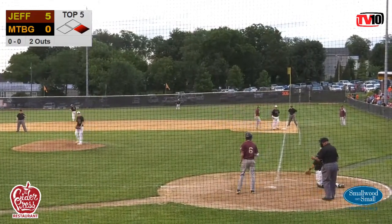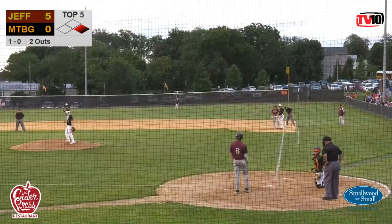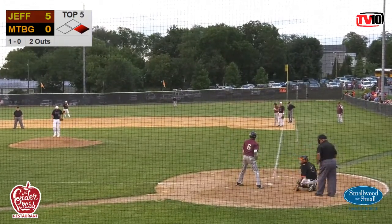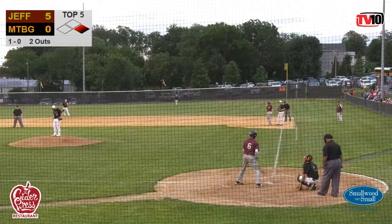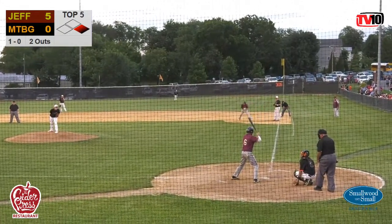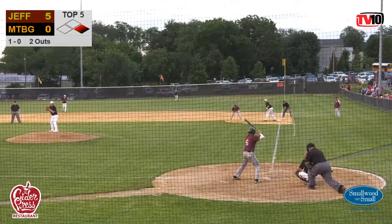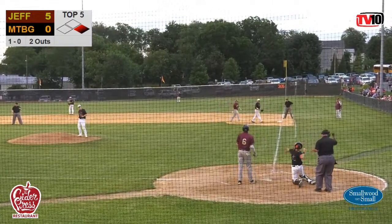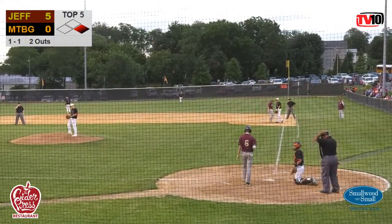First pitch low and away, ball 1. Again, good stab by Asanovich. He's been working back and forth, keeping things in front of him all night. And now the 8th batter to come to the plate in this 5th for Jefferson. 1-0 pitch. That one does catch the corner for strike 1.